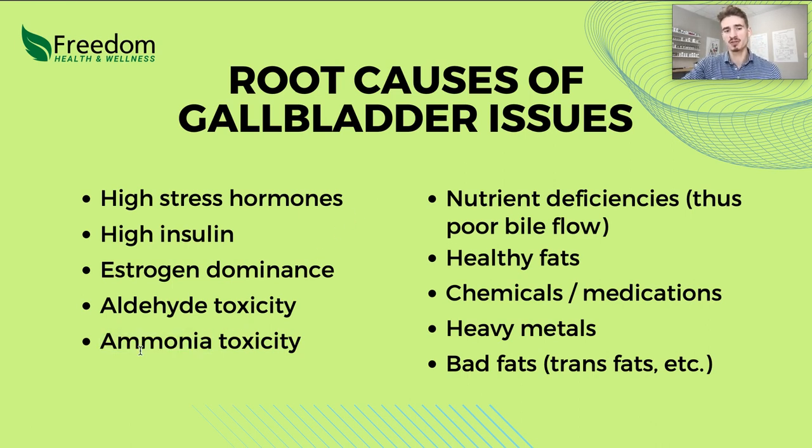The signs of ammonia toxicity, usually those people are going to be more stressed. They have a harder time falling asleep because they have low GABA. A lot of times when they sweat, they're going to stink. They're going to stink pretty bad. And one of the things that's important to remember, when we sweat, we really shouldn't stink. But it's when we have things like ammonia toxicities that we are going to stink when we sweat. So it's important to look into that and consider that as one of these root issues.